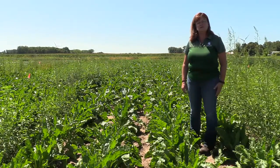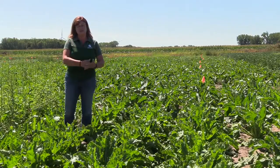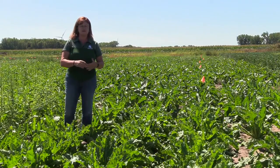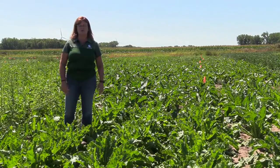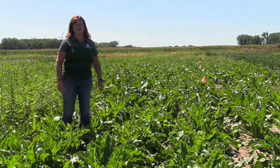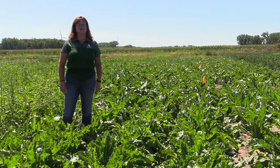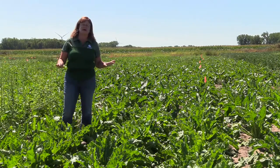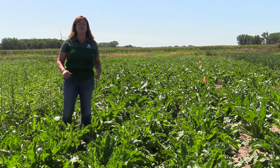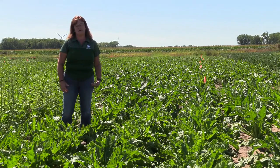Again, this is one of our replications, and you can see that it looks great compared to the untreated control. In addition to looking at ethofumesate pre followed by those overlapping residuals, we also looked at a half pint of Dual pre-emergence with the overlapping residuals, and we also had extremely good waterhemp control. Again, with these treatments, timing is going to be very important. We want to make sure these applications are on before any of the waterhemp has come up.